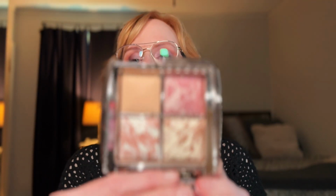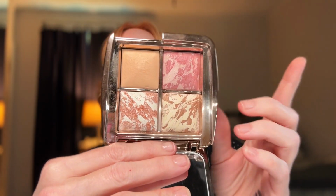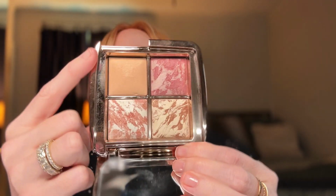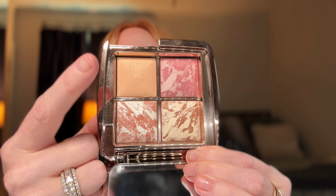Let's see, other complexion products. Well, obviously, I've got the new Hourglass Quad that I picked up that I want to continue testing. I know that I absolutely love the blush and the bronzer. Not so sure about these. This is the highlighter, and that's the finishing powder. I picked it even though it was darker because I already had the lighter ones. So still need to play with that to see if either of those work.